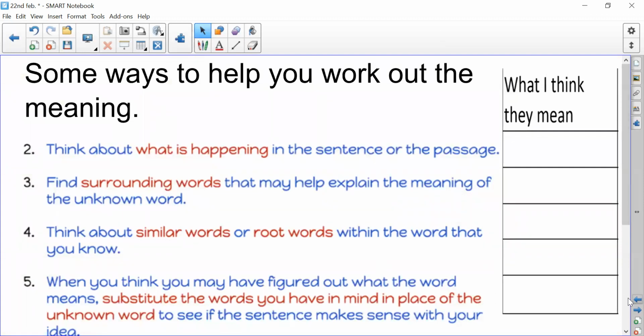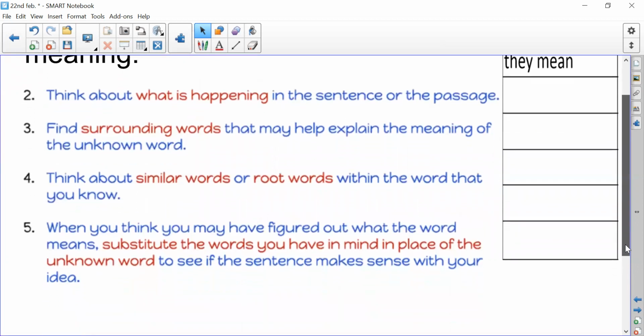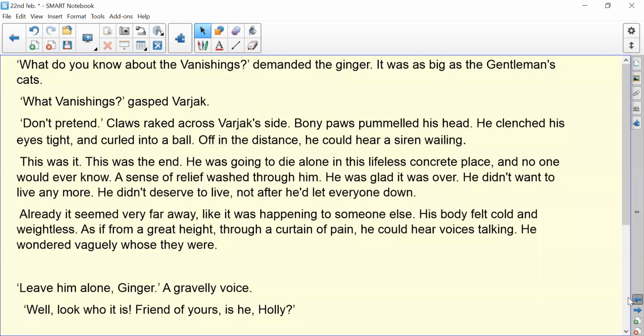So did you find any more words that you didn't know? Have you written them in your column? Remember to work out what they mean. You use your strategies. That was part of your success criteria. So think about what is happening in the sentence or the passage. Find the surrounding words that help you explain the meaning of the unknown word. Think about the similar words or root words you already know within that word. And as always, when you think you figured it out, put it into a sentence. So substitute the words in and make sure the sentence makes sense. That's the best thing to do to see if you think you know what the word is.